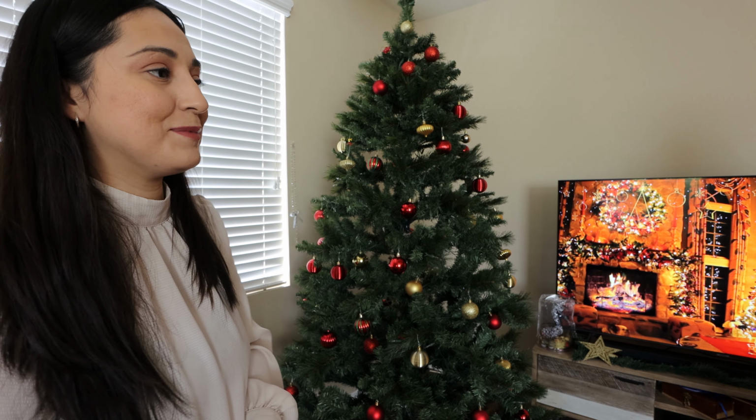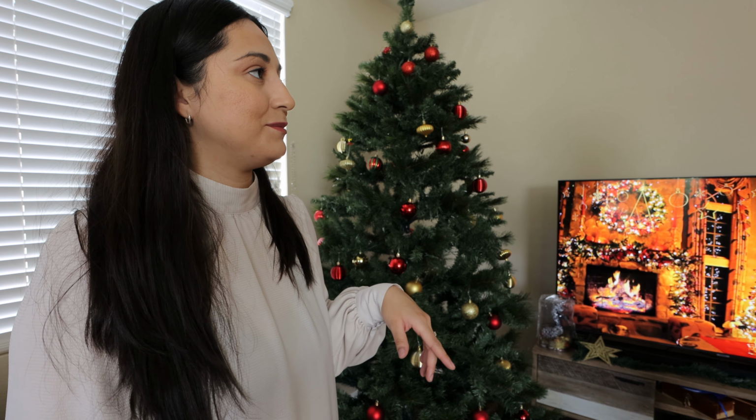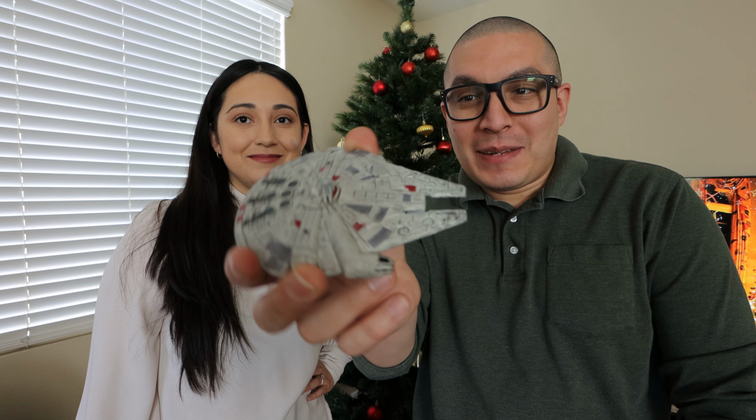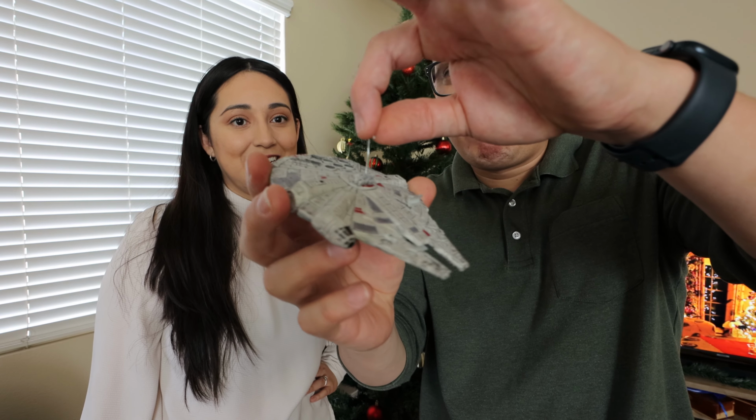Because, yep, there goes my husband and his Star Wars ornaments. Did it work? Yeah. Oh, cool. You want to show them what you did? So I made a cool Millennium Falcon and I put a hook on it and it works.